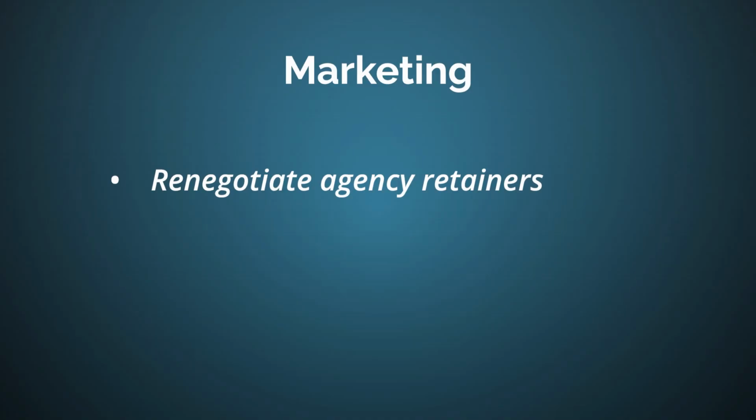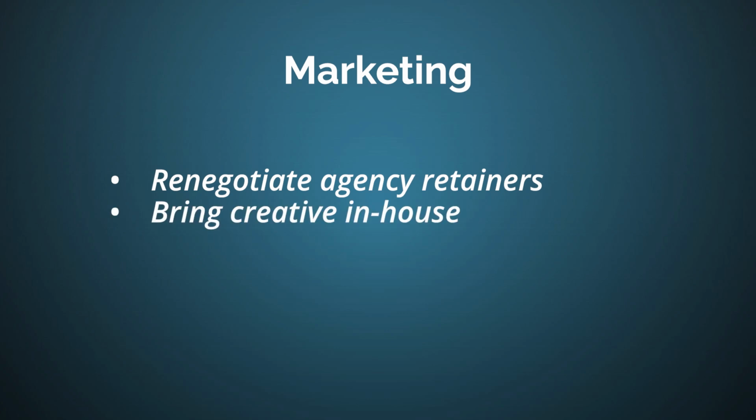Then look at how it's getting done. Renegotiate agency retainers. Bring creative in-house where it makes sense and use AI to reduce your costs, not raise them. Cutting here should sharpen performance, not dull your growth, so be smart about it. Last, consider your software and tools. Your tech stack could quietly be eating up margin, especially if it grew fast during busy seasons.